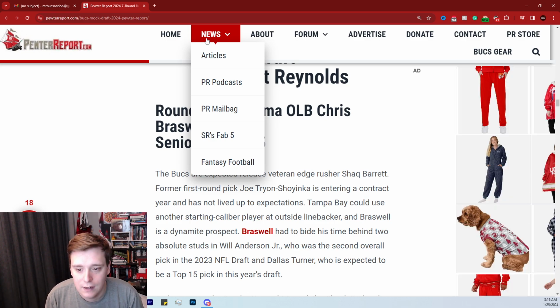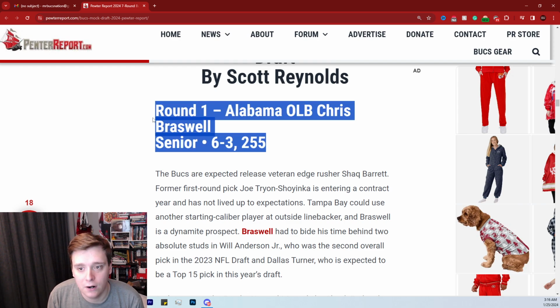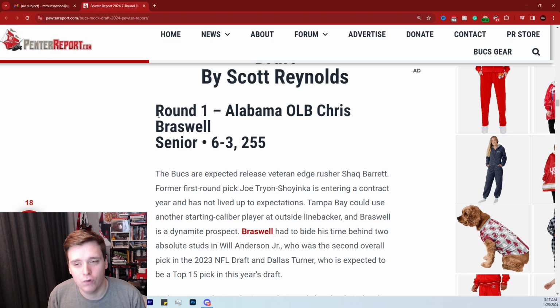Also, yes, Dallas Turner is expected to be a top 15 pick in this year's draft, but Braswell, interesting guy, really good player, and could be a very strong number 3 pass rusher in my opinion. I still want to see the Bucs go for a premier pass rusher in free agency. I think Yaya Diaby is a phenomenal number 2, maybe a fringe number 1 depending on how well he develops this offseason. Braswell, get him in there, rotate him in with Yaya with possibly a strong free agent addition. You have a pretty intense, powerful outside edge rushing pass rush rotation that Todd Bowles, I think, could take massive advantage of. But what do you guys think?